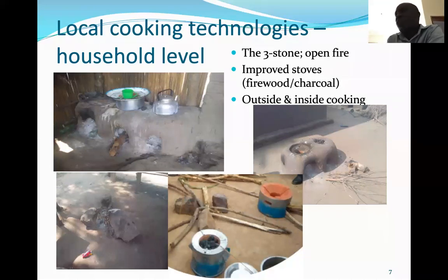These improved charcoal stoves are common mainly in the urban areas of Uganda, in Kampala and the other towns. They use this improved stove, but using charcoal. The advantage with charcoal is that at least you minimize the smoke. The smoke is not so much compared to when you use fire, but still at the end of the day, you cut down the trees. Next slide.